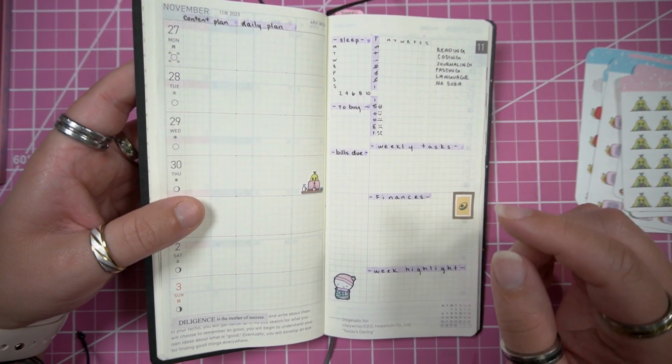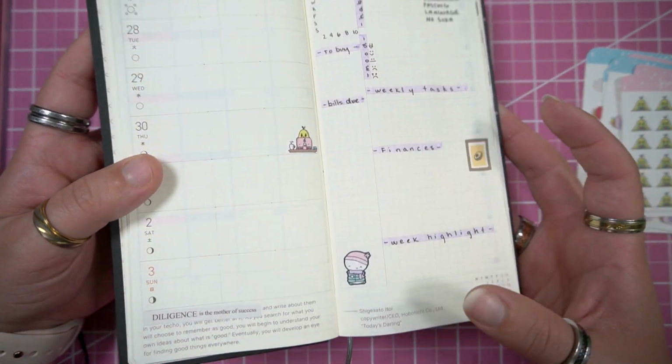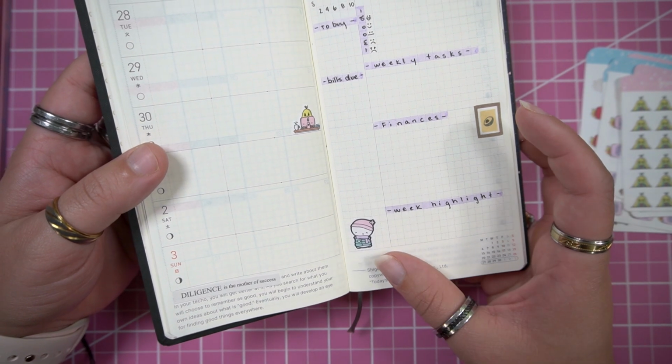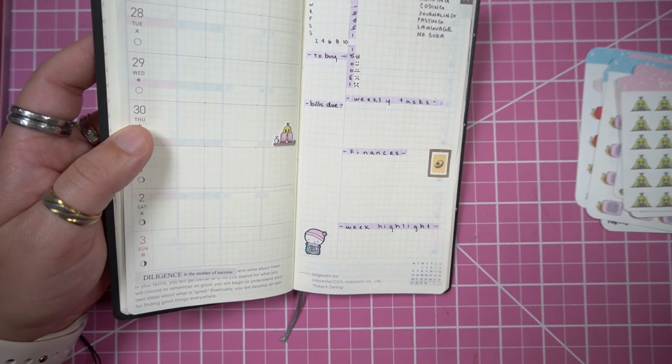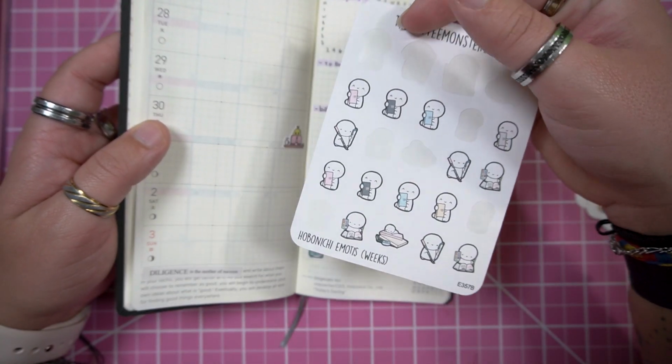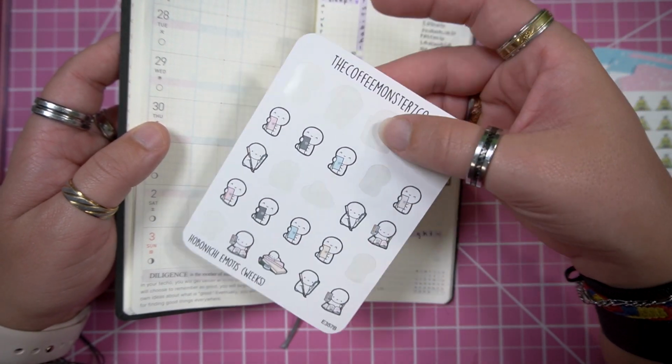Most of the stickers that I'm going to be using for my Hobonichi are from Coffee Monster Co., which I absolutely love her stickers. Okay, like I bought a bunch. I think those are some of the only stickers I've ever bought.